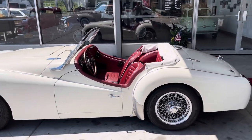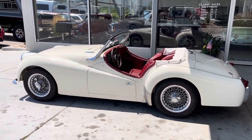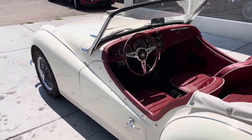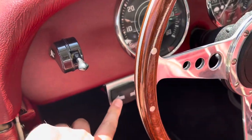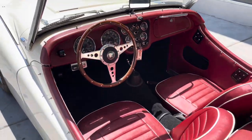Some of the upgrades include rack and pinion steering and a fully synchronized TR4 transmission with overdrive. And it also has a beautiful Moto-Lita steering wheel in it and some aftermarket turn signals, which do work. All the exterior lighting works, all the gauges work.